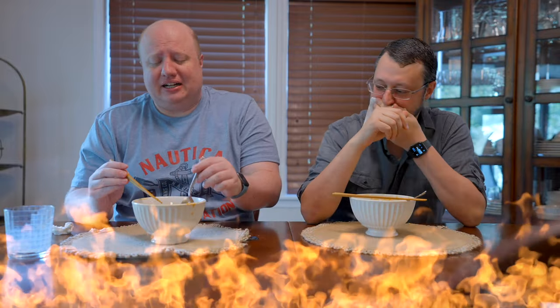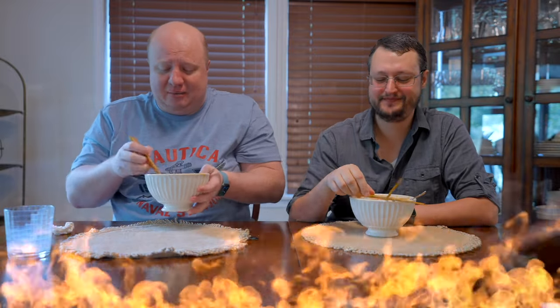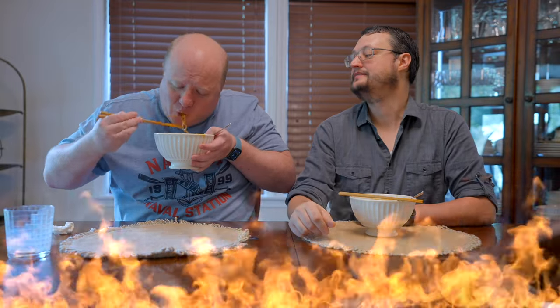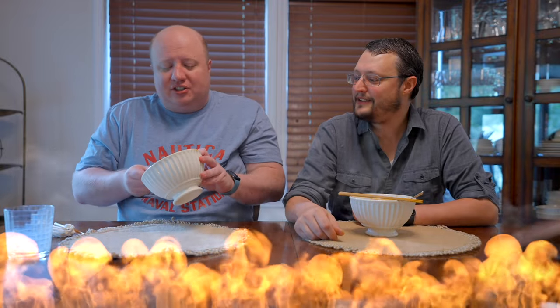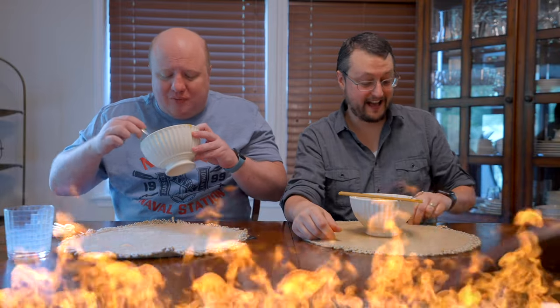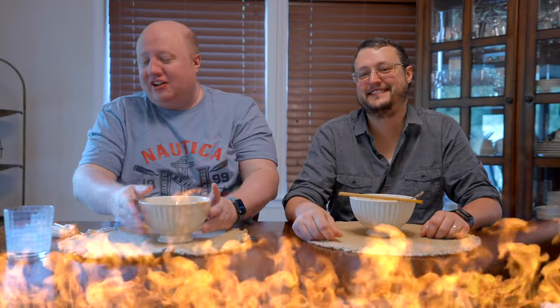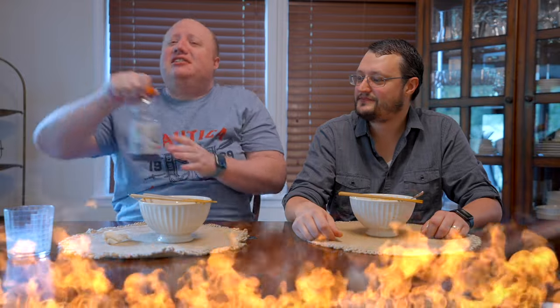Okay. What you got left in there? Not that much. Yeah, that's deceptive because it started out so mild, much more mild, and then just builds and builds and builds, and now it's hot. I did it. Nice. Good work. I think that's the first time I've cleared a really spicy noodle. Oh boy. Clean bowl, but burn.